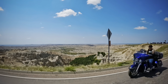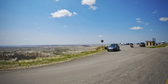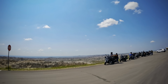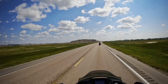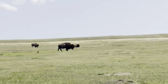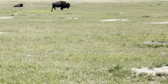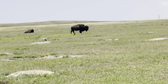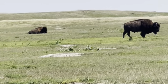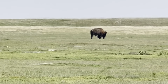Now, this is the first time that I've ever seen wild buffalo, especially not behind a fence or something like that. They were just out in the open plains, and they were absolutely huge, and thank goodness they weren't close to the road. They certainly didn't seem to be miffed by the loudness of the motorcycle or the vehicles, or even people just pulled over on the side of the road taking videos. They didn't seem to be disturbed one single bit.